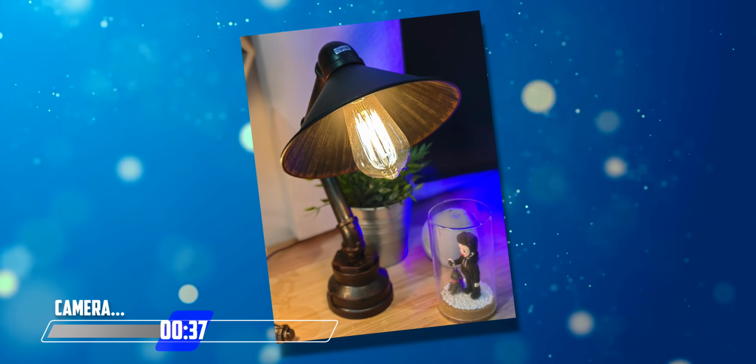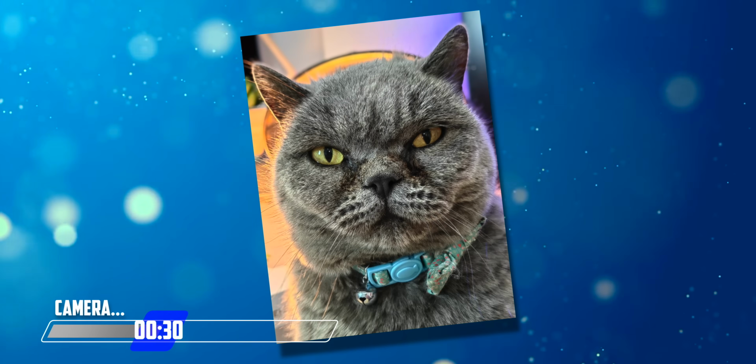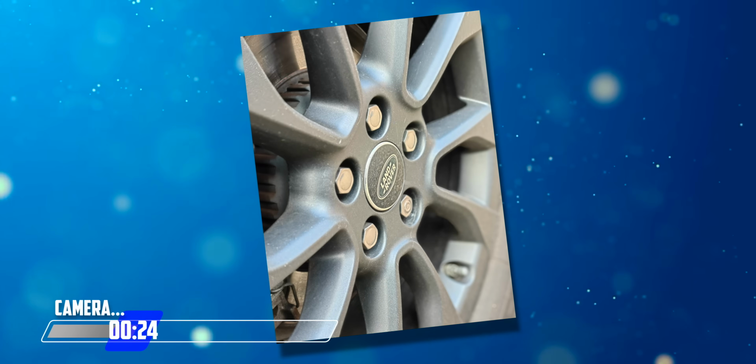The details in some of the images are incredible. You have 4 lenses to play around with: a 50 megapixel primary wide, 30 megapixel ultra wide, 40 megapixel monochrome sensor, and a 64 megapixel telephoto with 3.5 optical zoom, 100 times total zoom.